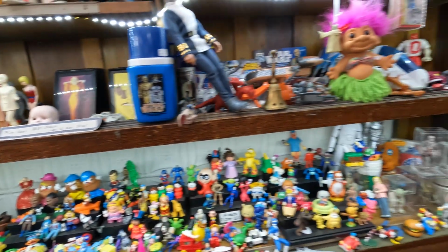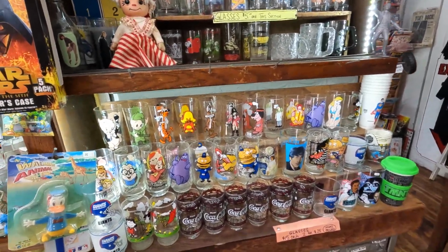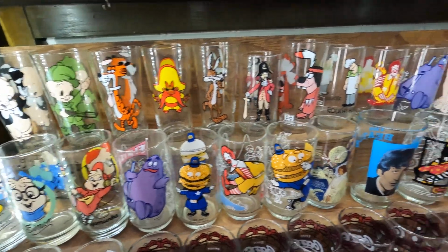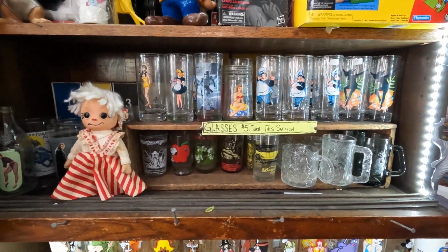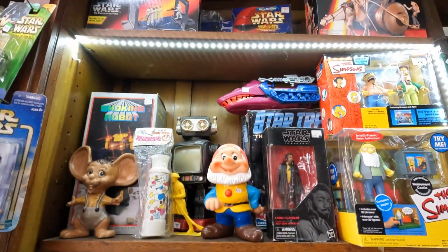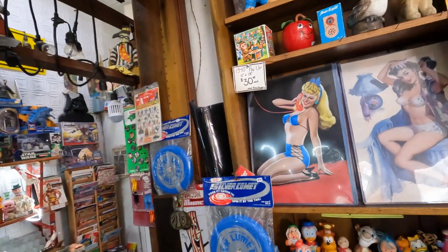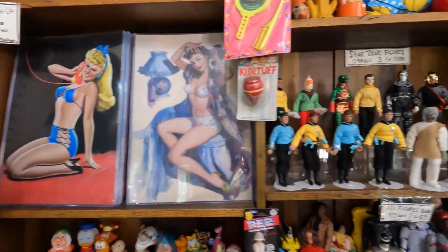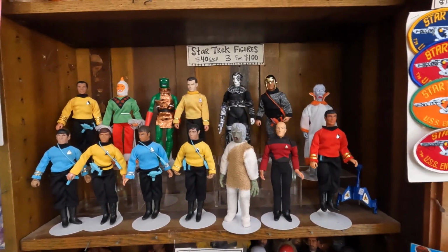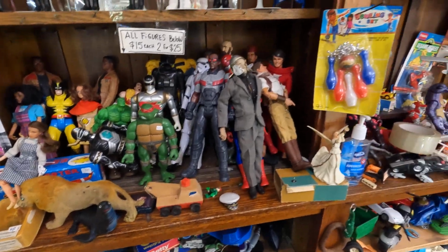And got vintage glasses. I love these things. These things are super cool. More vintage glasses here. Oh man, there's so much to look at here. Some cool vintage pinups. Oh, check out these Mego figures. These are amazing. And then we got loose figures here.